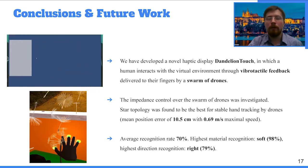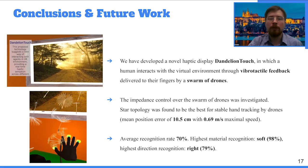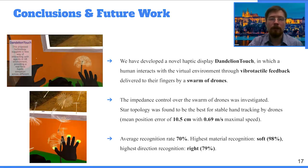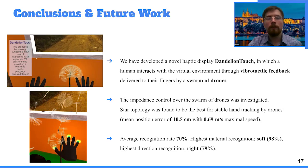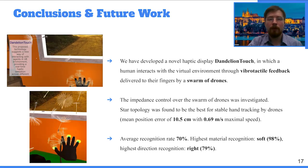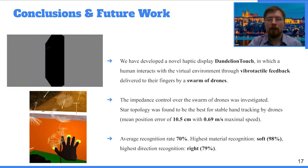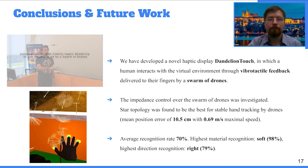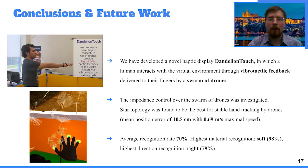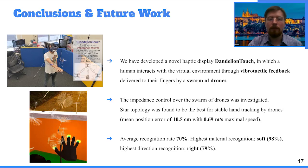In summary, we have developed a novel haptic display, DandelionTouch, in which a human interacts with the virtual environment through vibrotactile feedback delivered to their fingers by a swarm of drones. The impedance control over the swarm of drones was investigated. Star topology was found to be the best for stable hand tracking by drones, with mean position error of 10.5 centimeters at 0.7 meters per second maximum speed. The average recognition rate of the tactile pattern was 70%. Highest surface type recognition was achieved with soft surfaces with 98% of recognition, and the highest direction recognition was achieved with right direction of human hand motion with 79% of recognition.